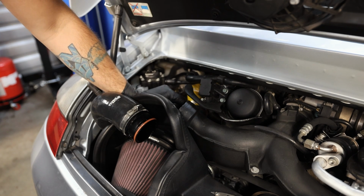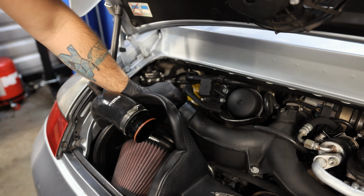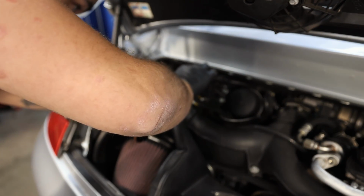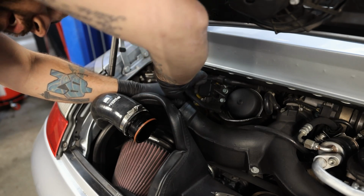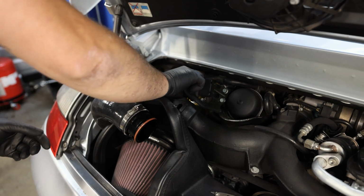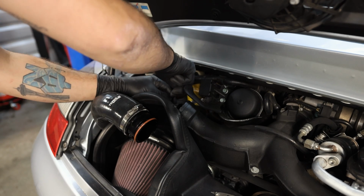I guess MAF sensors are very sensitive on these cars for some reason, which I say we just delete it and we go speed density. That'll just solve the whole problem right there. Now I'm hoping after this we can clear all the fault codes, start it up, and not get any fault codes.